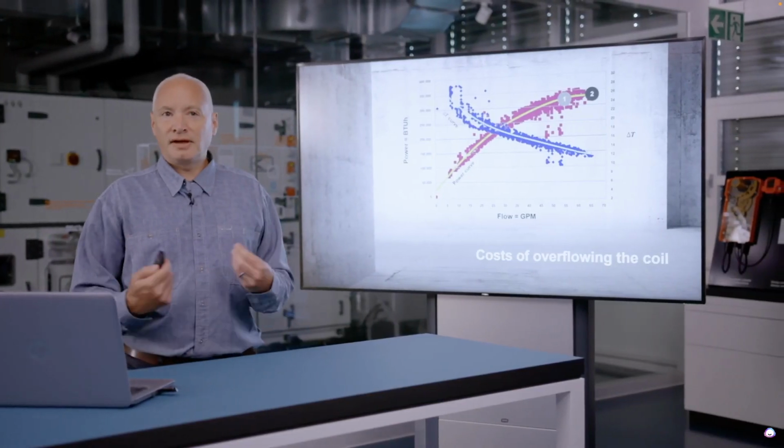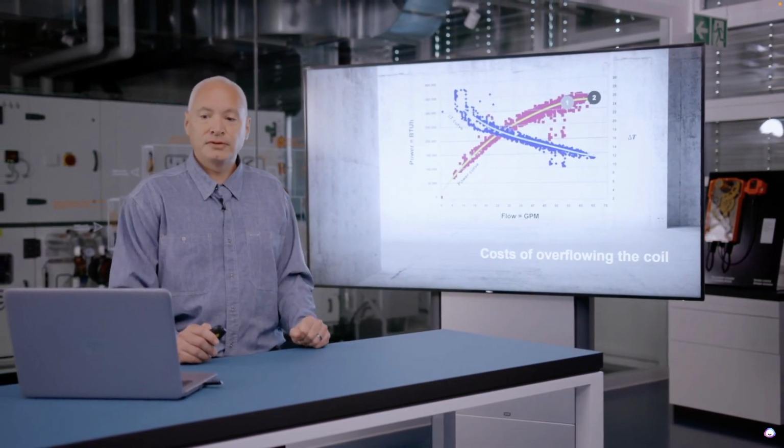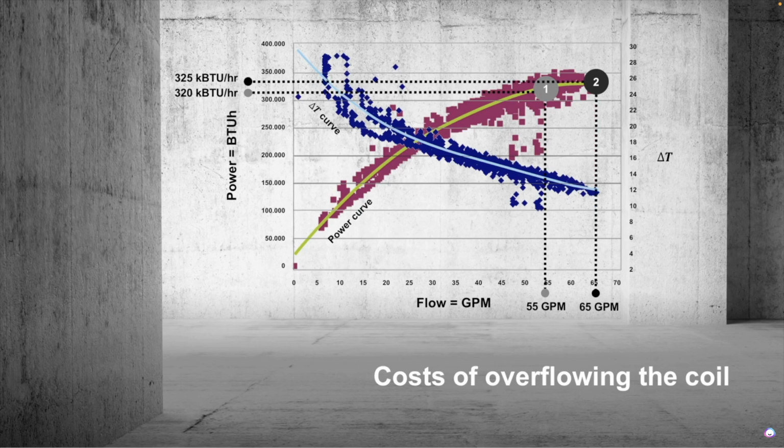There's a cost in entering this zone that can be displayed also on this same graph. What I'll show you is 2 points along the power curve, which represent the beginning and into the saturation zone. We'll pick these here. The first one is at a flow of 55 GPM. The second one is at a flow of 65 GPM, where you can see our line has already flattened out.